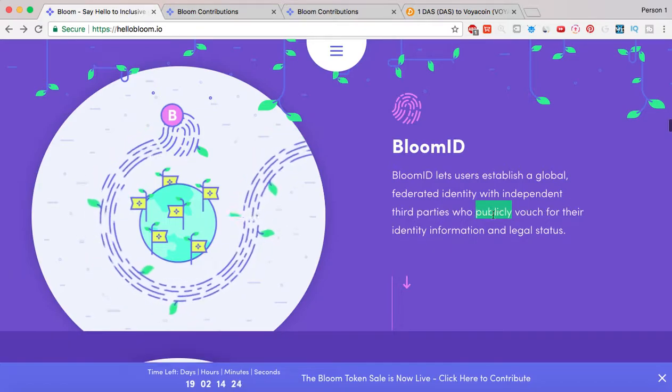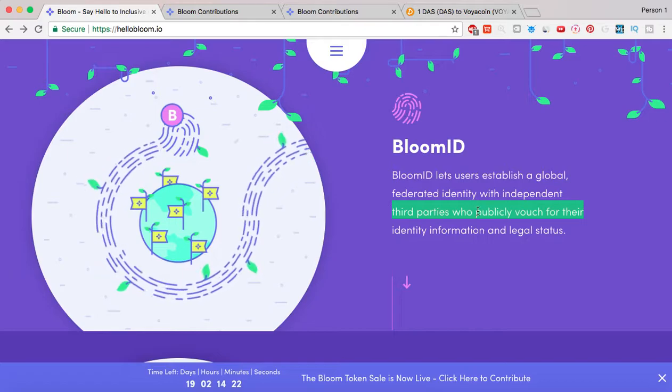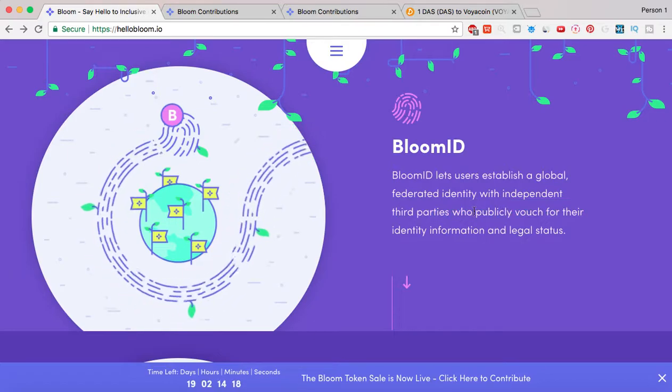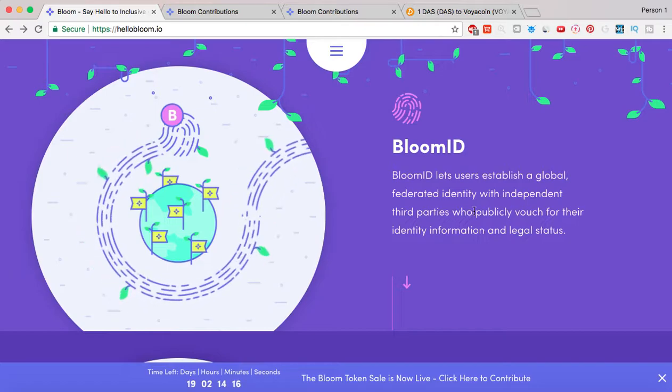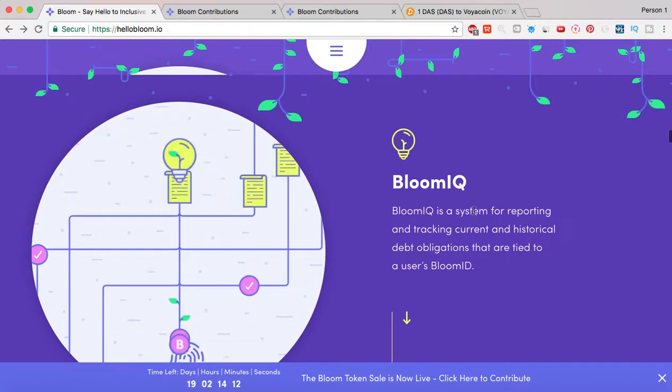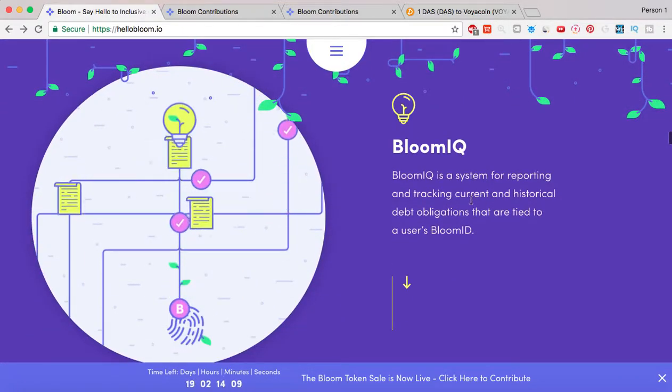So even with the status, people don't have to go through the documents, and it could save a lot of time for companies while hiring and whatnot. Bloom IQ is a system of reports tracking current and historical debt obligations that are tied to a user's Bloom ID.